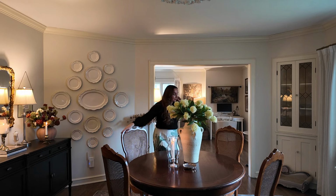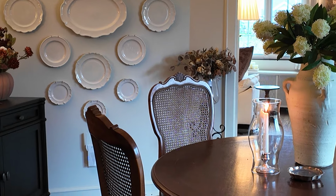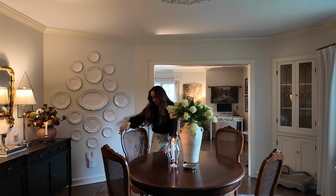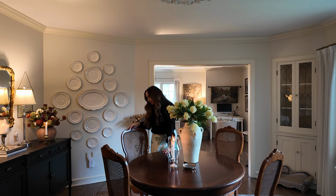And I was searching for some kind of ornate detail cane back chairs, and look what I found, again, on Facebook Marketplace. I do think I'll refinish them. Right now they are kind of a creamy champagne with this little starburst pattern with a little bit of pink on the inside. And I do think I'm gonna redo them at some point, but for now they work.